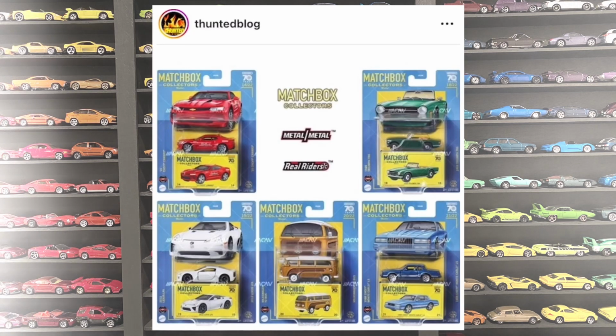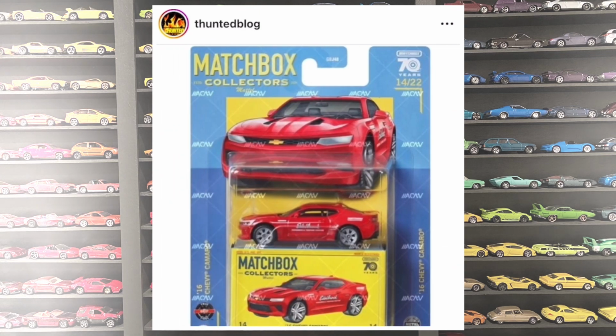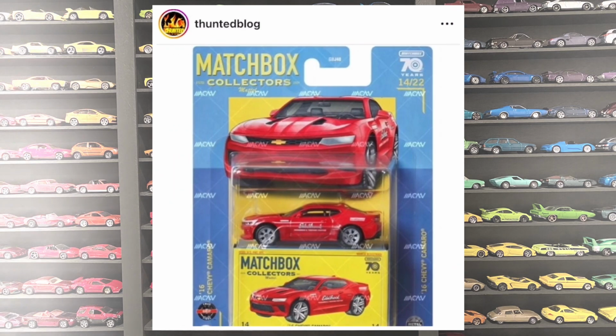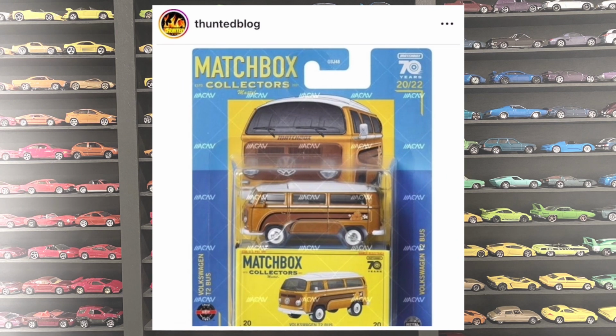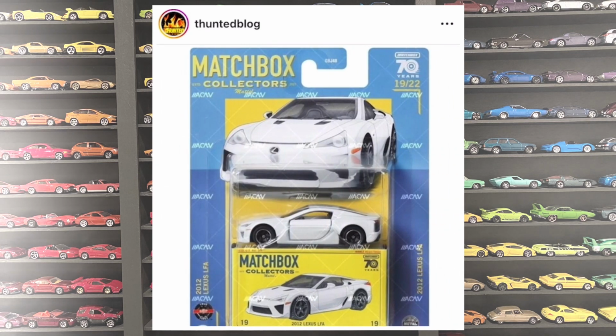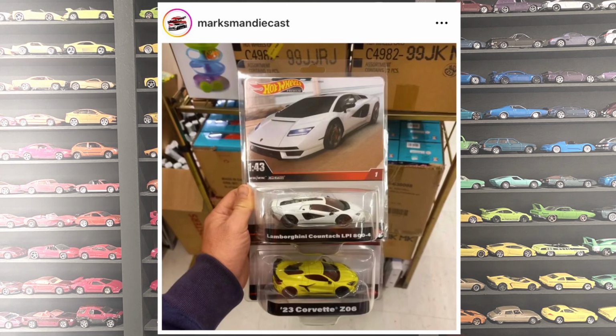Let's go next to more from T-Hunted blog. We've got Matchbox Collectors, and this is, again, another solid 5-pack from this release. Got a Camaro. We have got this really cool Monte Carlo right there. Got the VW van. Man, it's just loaded. This is a really solid mix, including the Lexus. Outstanding releases from Matchbox.